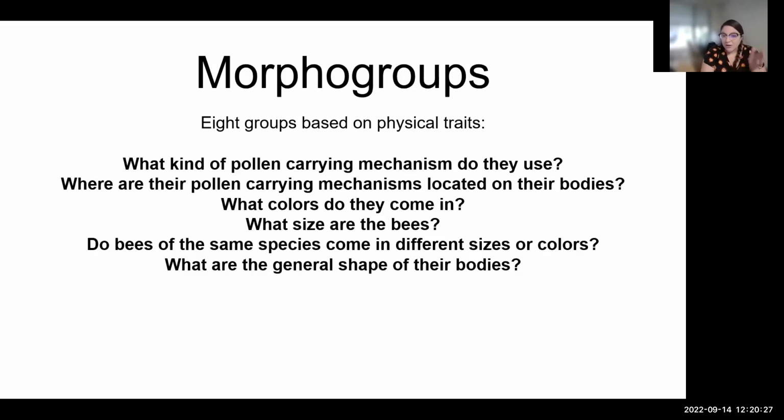What kind on their leg? What kind of colors do these bees come in? What size are the bees? If the bees are one species, do they come in different colors? Do they show dimorphism within that same species? What are the general shape and size of those bodies? Are they very robust? Are they narrow bodied? So we have a lot of questions that we look at as we sort these bees into these groups.